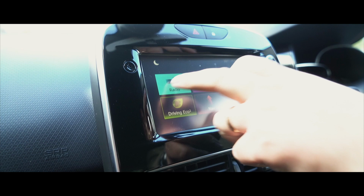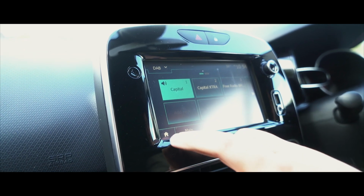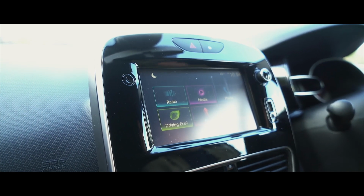We've got sort of a radio here. I'm not sure if we've got DAB. We might not, actually we do. So there it is. We've got DAB radio as well. You can connect your phone via Bluetooth. I don't think this is the more expensive R-line system. This is just the media nav system. If you stepped up to the Dynamique S nav trim, then you would have got the R-line system, which is a bit better than this.